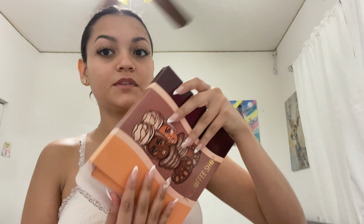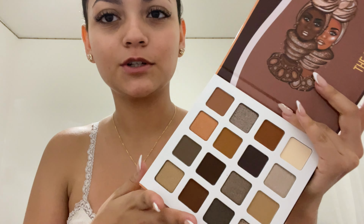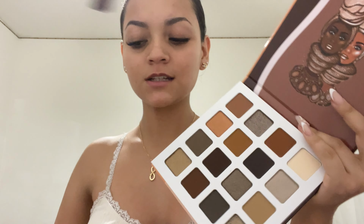I don't know if that's the brand, but she was using a Patrick Ta eyeshadow palette, but girl, this is the baddie on a budget. So I got this one that has very beautiful, similar neutrals and browns. So I'm gonna practice with this and see what I can do.